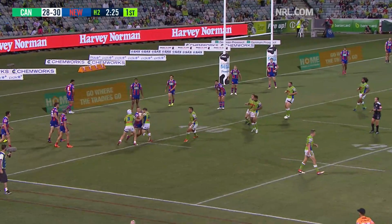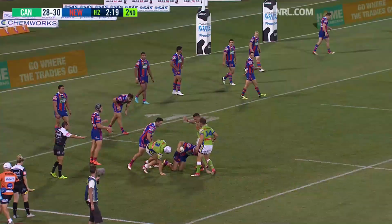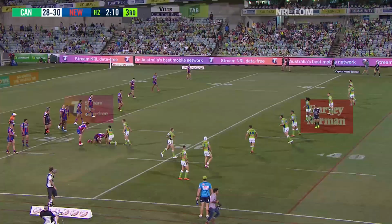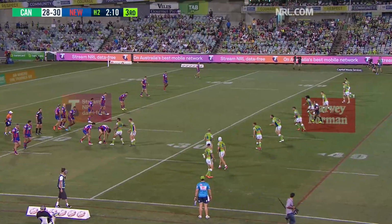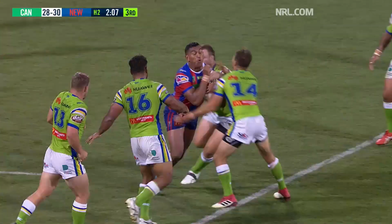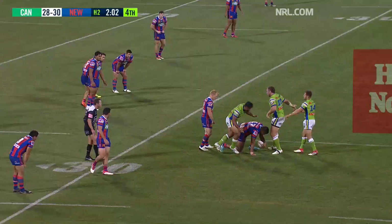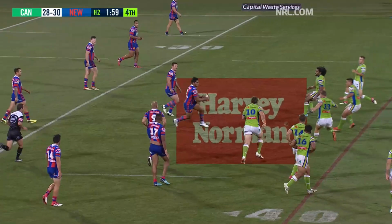Well, the Knights brave again. They rolled the dice. Sam Williams found his captain. But Matautia and Kenny Dow, defensively terrific. And the Knights are holding on. They needed a repeat set there. The momentum was with them. Absolutely. Or to compete in the air. Now Sasau's been great.